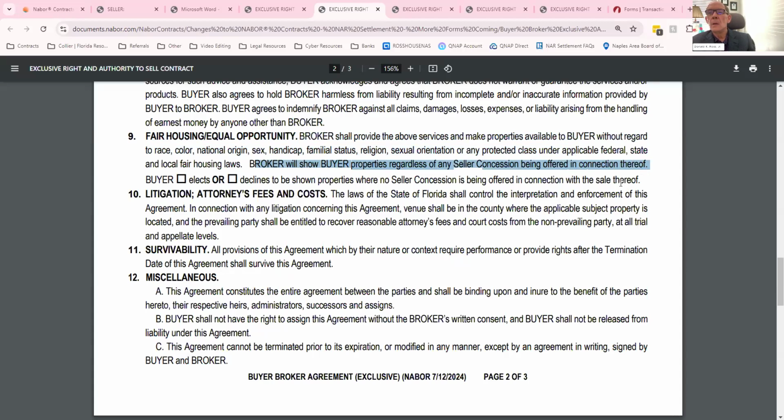So yes, that's why Patty was recommending that you still offer them the chance to see it no matter what, right? Because it says here in that section, broker will show buyer properties regardless of seller concession being offered. Buyer elects or declines to be shown properties where no seller concession is being offered in connection with the sale thereof. So yeah, you're right, Lisa. Thank you for pointing that out. You don't have to create special language, you just check the box.